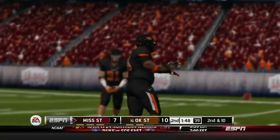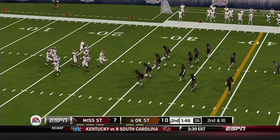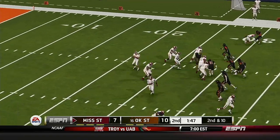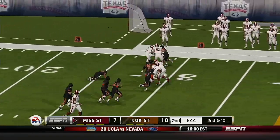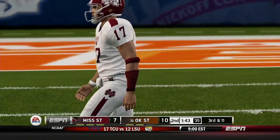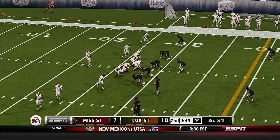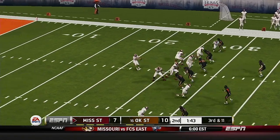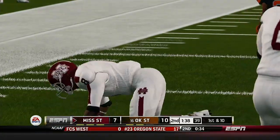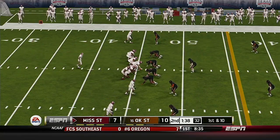Screen pass incomplete. From their own 29-yard line, it's second down. Knocked out of bounds at the 28-yard line. Receiver, and he's tackled at about the 45. What a relief it is for a quarterback to know that he's got a receiver like this who can step up when he needs him on third down.